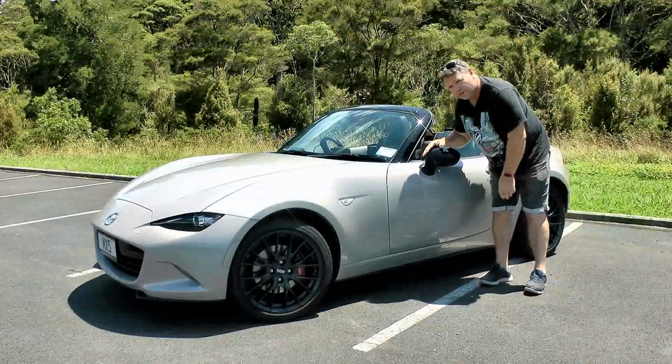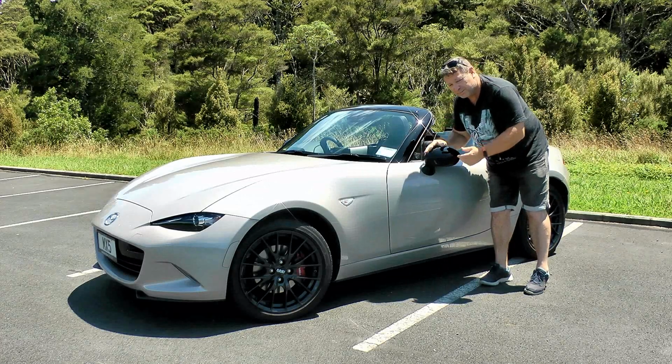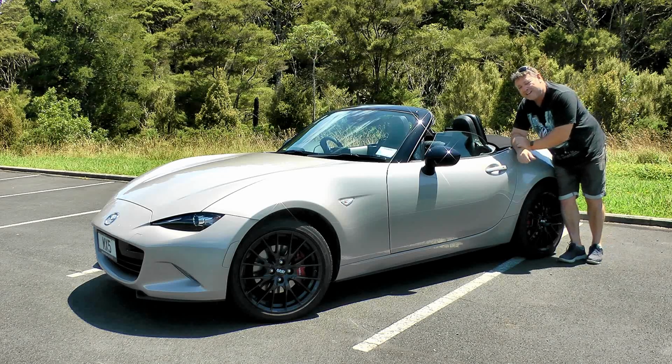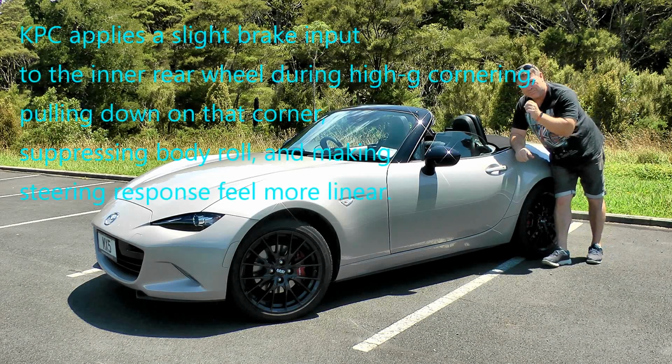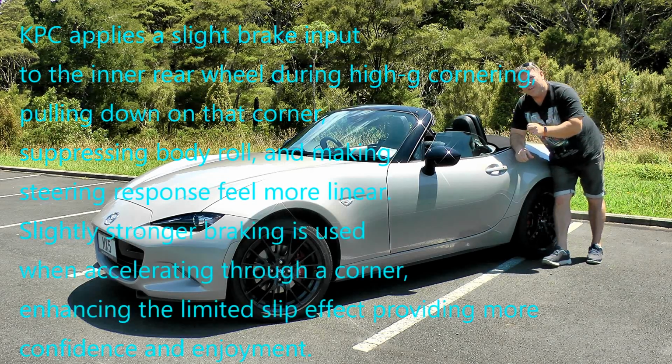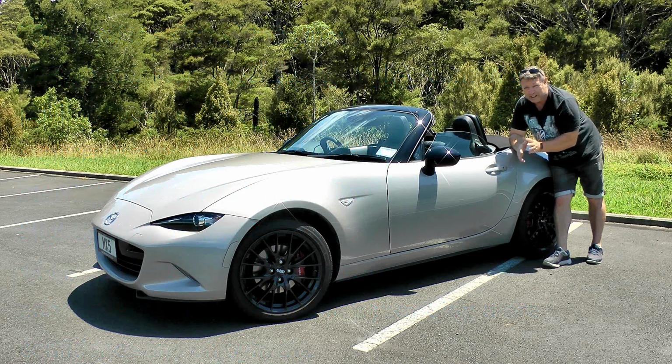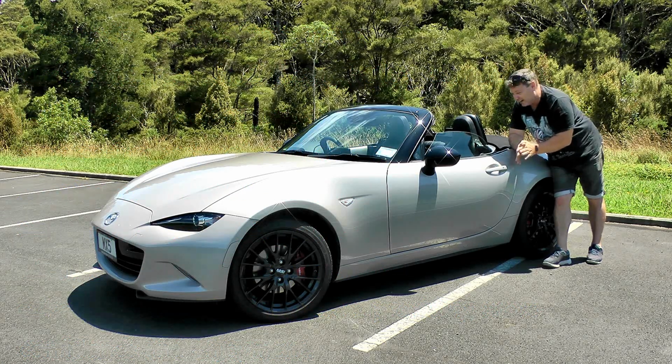The mirror caps here are blackened out and nice and shiny, so something different from there. And also around the back here, they've got this KPC, which is kinematic posture control. What that does is apply around 45 psi of brakes to the inner wheel when you're cornering. It's very smart, very clever, and very Mazda, which is awesome. Let's check under the bonnet.